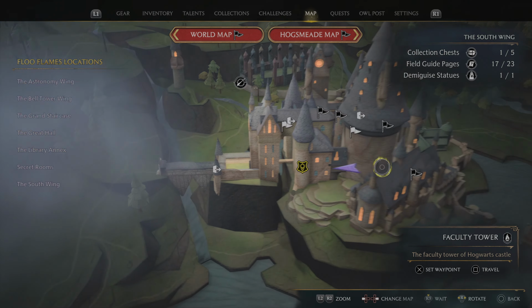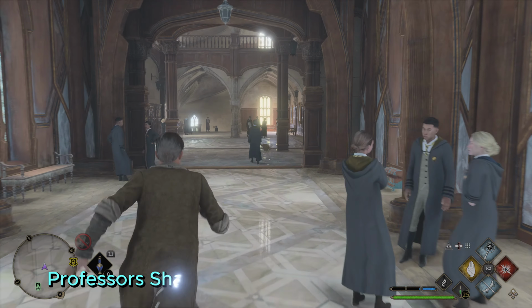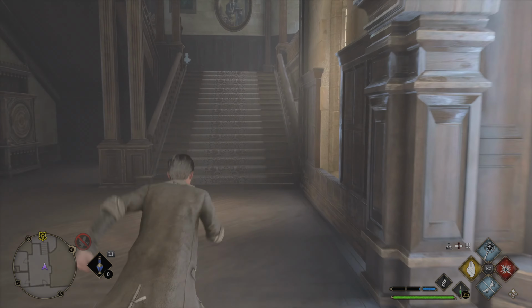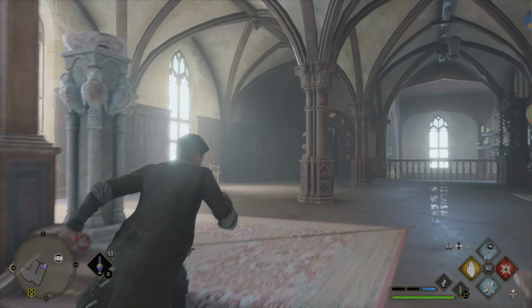Now teleport to the Faculty Tower Room Floo Flame. Go to Professor Sharp's room on the second floor of the Faculty Tower. In the professor's room, you will find a legendary gear chest and a fireplace. You can cast the glacius spell on the fire. Go through and explore the hidden room.